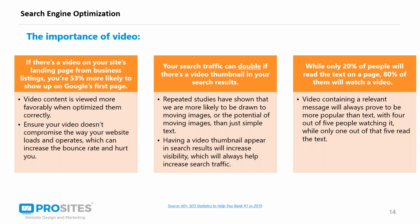You must ensure that your video, however, does not compromise the way your website loads and operates, which can increase bounce rate and hurt you.